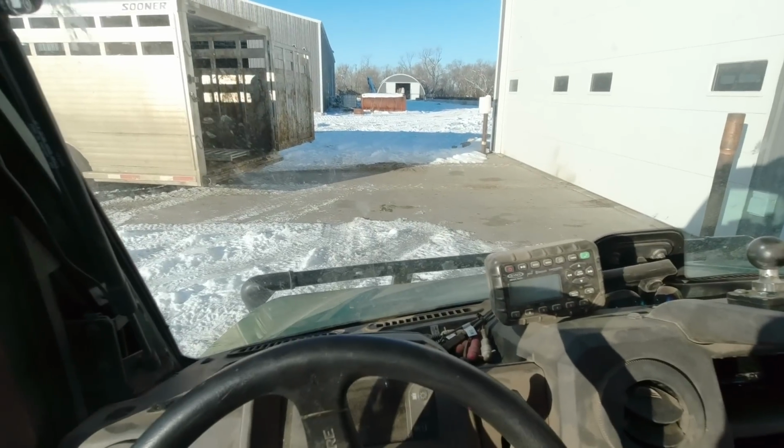So I'm gonna go pick Tiffany up. Dad's gonna drive to the gate that the cows are gonna be running through, and this should be a pretty quick thing if everything goes to plan. But you know, it's cattle, and they kind of do what they want sometimes.